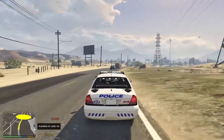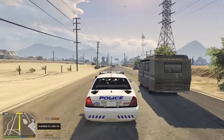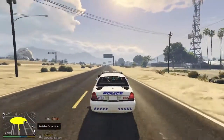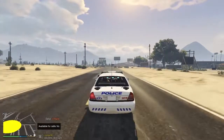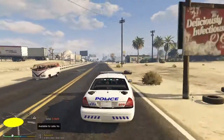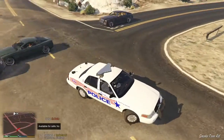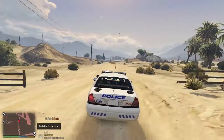As I was saying, there you would see a vehicle right in front of me right now. You'd see a vehicle from the suspect blast reported on Grapeseed jurisdiction. I feel they're gonna get away. I have a V8 within this vehicle, as you can probably hear.